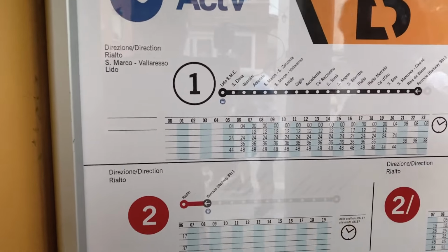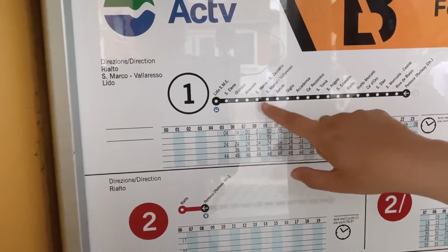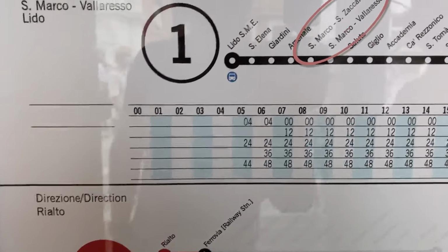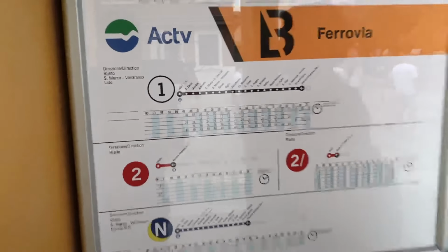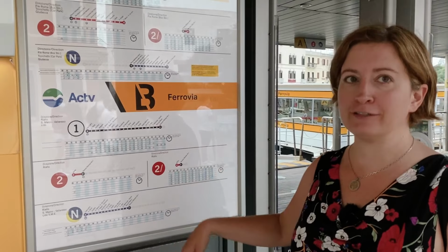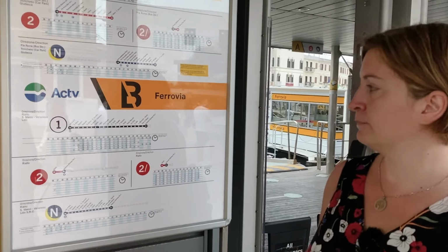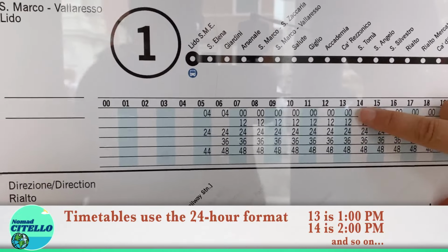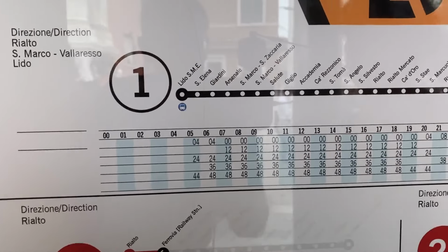So here you see, here's our number 1, from Ferrovia all the way through the Canal Grande until San Marco. So there's 2 different stops at San Marco. Yes, and of course you should check on a map which one is best for you. They're not very far away anyway, so if you want to visit Piazza San Marco, both are good. I usually prefer San Zaccaria, but it's up to you. So if we're going to San Zaccaria, we're leaving around 1 o'clock, what do we look for? So again, like 13, and then you see there is one at 1 o'clock, at 1:12, 1:24, 1:36, 1:48.